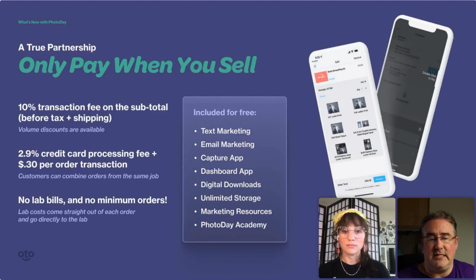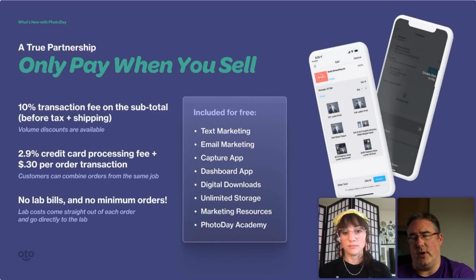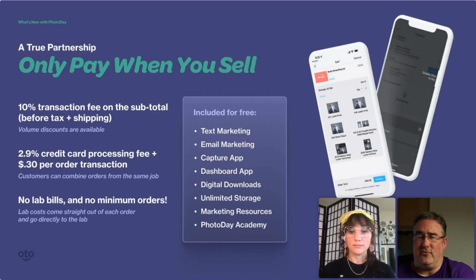There's no fee. So we only take a 10% transaction fee on the subtotal. That's before shipping and tax. And then, of course, you always have your 2.9% credit card processing through Stripe. That's pretty standard everywhere. But you have no lab bill. We pay everything for you out of the value of each order. So it goes directly to the lab, and you don't have to worry about holding back money to pay the lab at the end of the month.